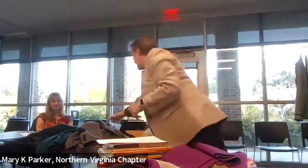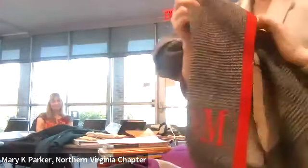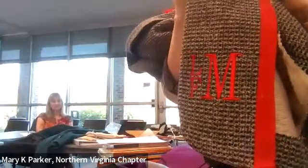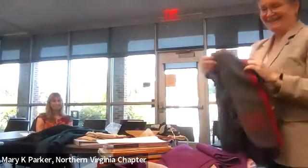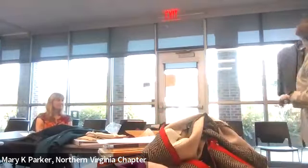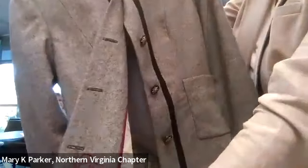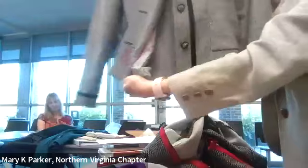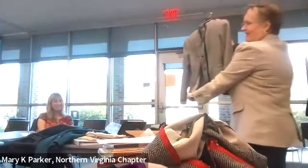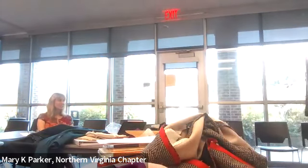Facings, I am loving putting my monogram on the inside of my facings. Just a little thing. I did that for my mother's, and I put a hot pink on hers. I'm going to do the same thing for Emily.